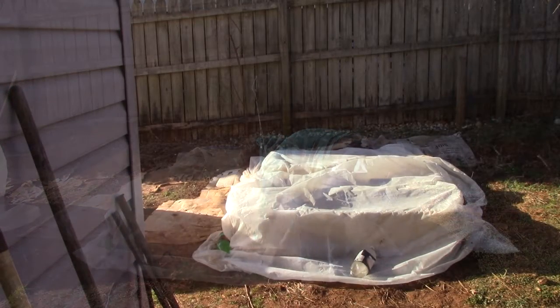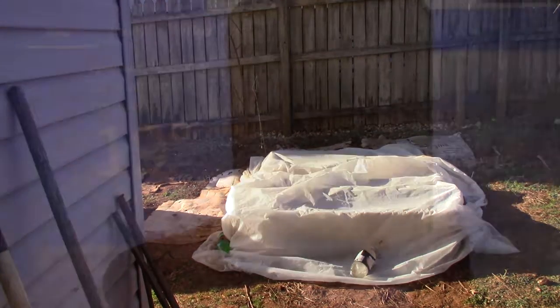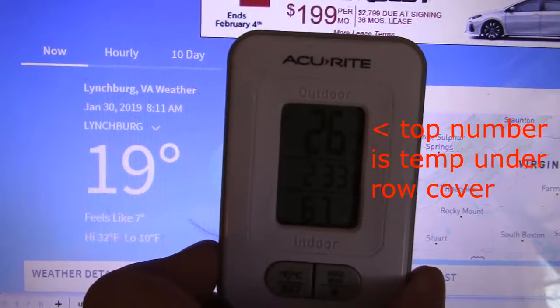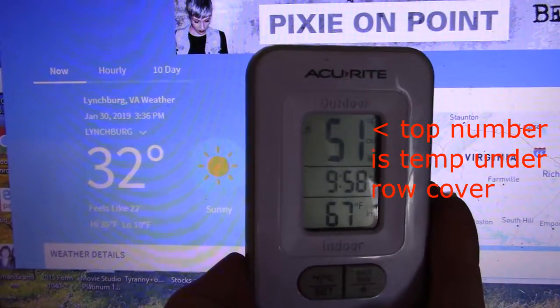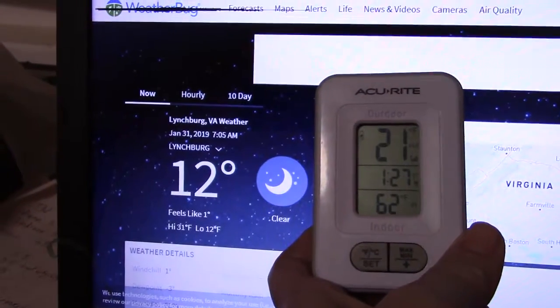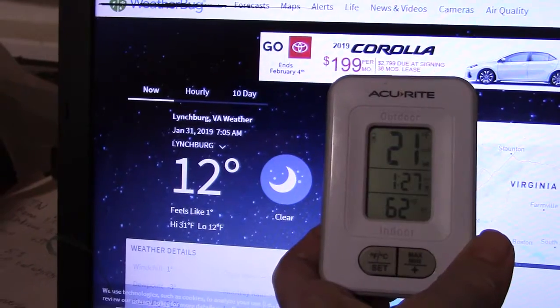So my question was whether or not the temperature under the row cover would stay warm enough that those plants would survive the Arctic blast that we got, the really low temperatures down into the teens with wind chills in the single digits. I put my wireless thermometer under the row cover, and then I checked it and took a couple of pictures to show the temperature outside the row cover and the temperature on the thermometer. And even though the temperature was below freezing under the row cover, it usually was quite a bit higher than the regular temperature outside.